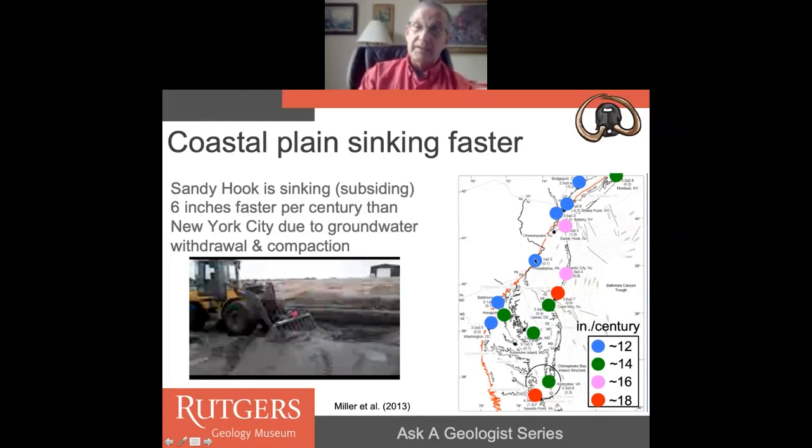So here's New York, Philadelphia, Baltimore, which have a sea level rise of about a foot a century. If we go to Atlantic City, it's about 16 inches per century. Or if we go to Newport News, Virginia Beach, it's about 18 inches per century. And the reason why is these areas in the coastal plain are compacting.